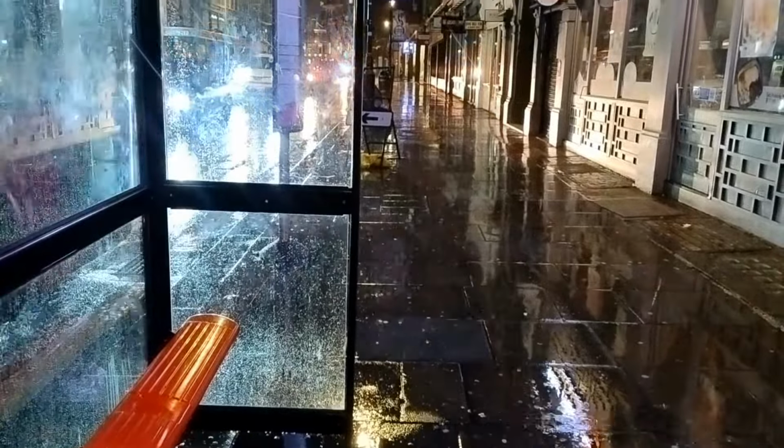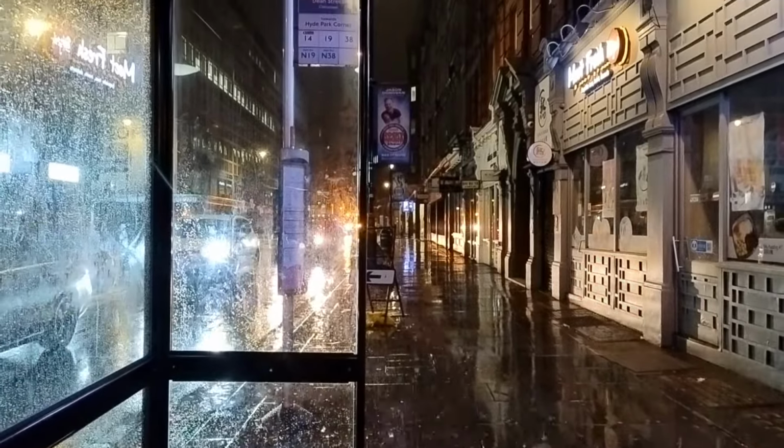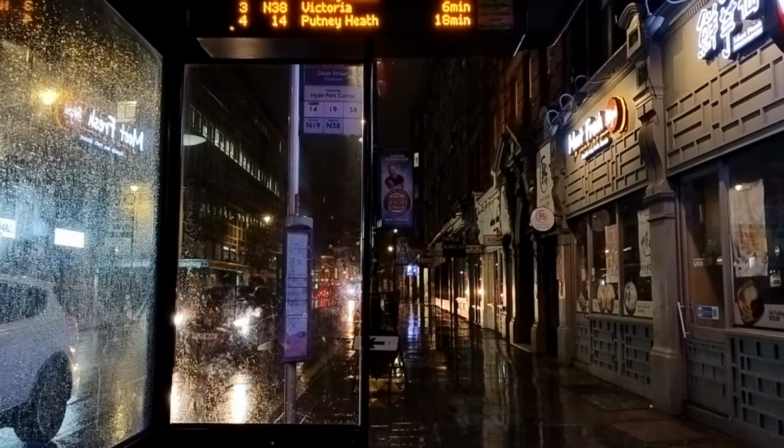It's 3:04 AM on a soaking wet Shaftesbury Avenue. What on earth am I doing here, you may ask? Of course, it's time for another trip.